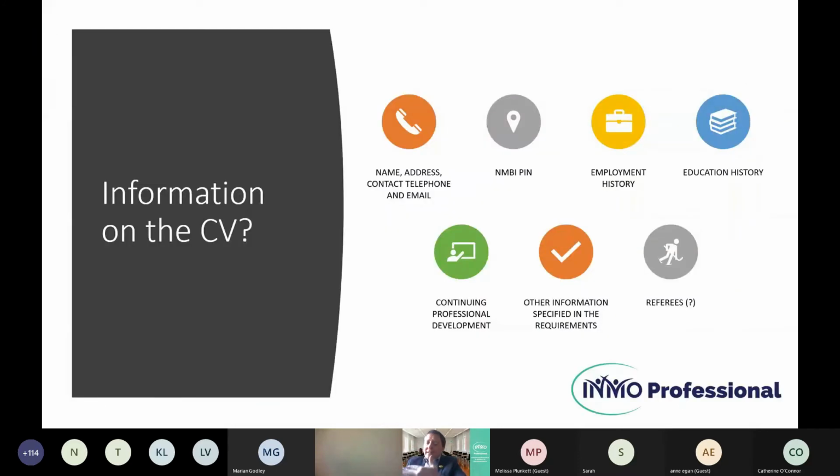So the information that should be in your CV, it should contain your contact information. It should have your name. It's often useful if you've got more than a couple of pages to put your name on each of the pages right at the top in the header. Put your address, your contact telephone number, and your email. Because you'll be applying for nurse and midwifery jobs, put in your NMBI PIN and also indicate when it expires as well. That will indicate one, you're a nurse, and secondly, that you're currently on the register.